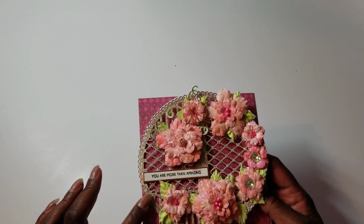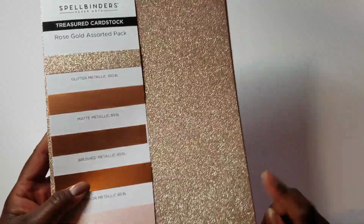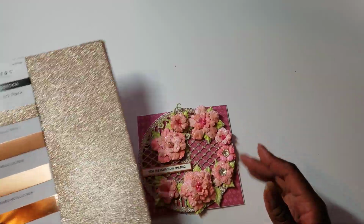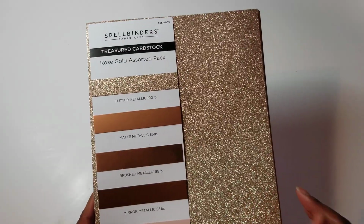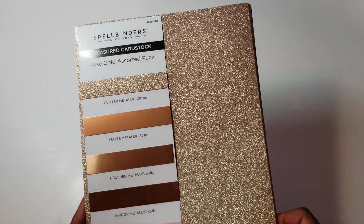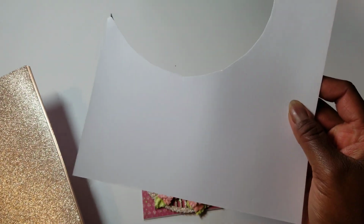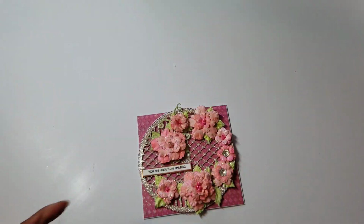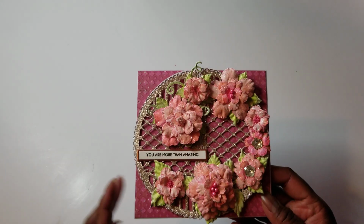Then I cut out treasured cardstock, and that's what I didn't show you. I used the treasured cardstock from Spellbinders. I used the glitter sheet to cut out a whole piece to put over the card front, and this cardstock is excellent. I mean, it comes in the rose gold, which I use a gold pack and a silver pack. But the thing about it, it doesn't have that coating on the back that most glitter papers have. And so it cuts very easily, no shed. So you're not sitting there having to pick everything out. I love that stuff. So, anyway, that's what I did with the top.